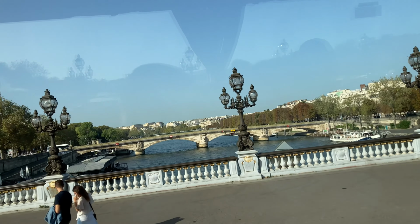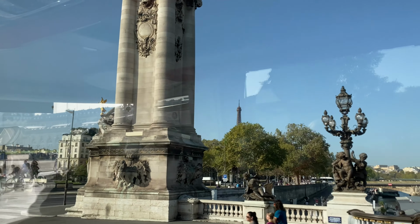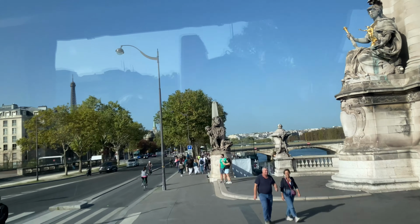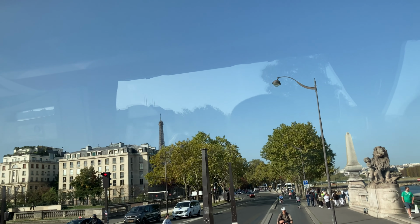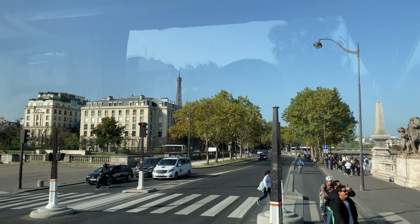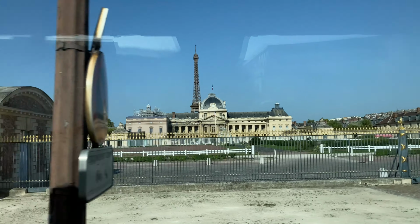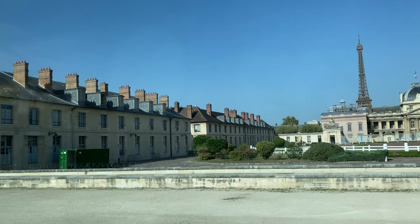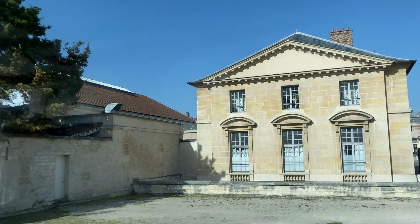It was a hospital created by King Louis XIV in the 17th century. He was the first king to help war-wounded soldiers, and he built a hospital. Nowadays, you still have a park. It was occupied by the German army, of course, during World War II. And Paris was liberated on 25 August 1944.